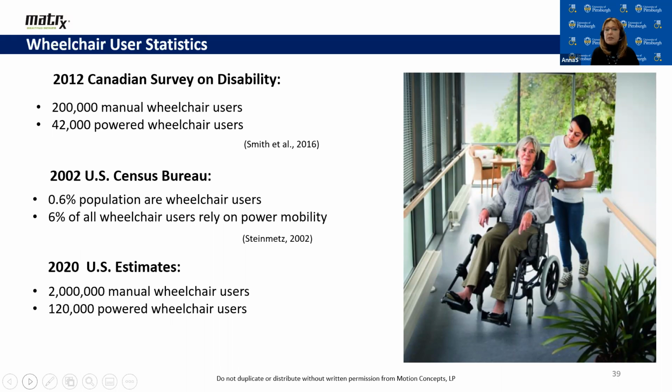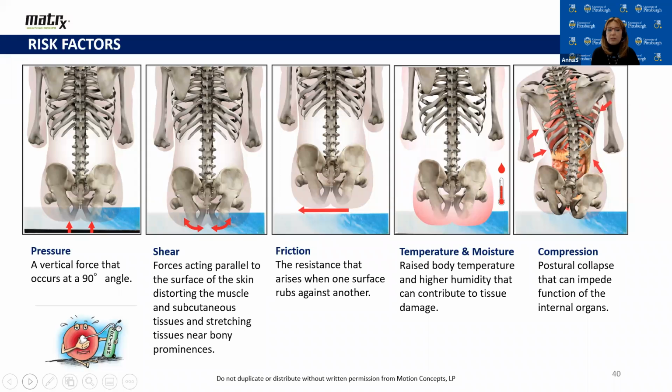In Canada, it's estimated that there are 200,000 manual wheelchair users and 42,000 who use powered wheelchairs. In the United States, it's estimated that 0.6% of the population are wheelchair users, and 6% of them use power. So if you calculate these percentages using the latest population estimates of 2020, you get that in the United States, there are close to 2 million manual wheelchair users and close to 120,000 powered wheelchair users. And that means we have to think about the risk factors. We have to think about the factors that we need to address in order to prevent pressure injuries.